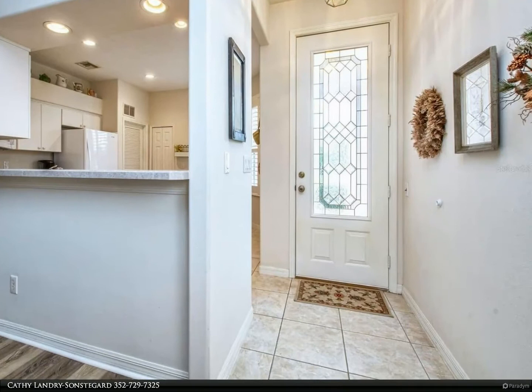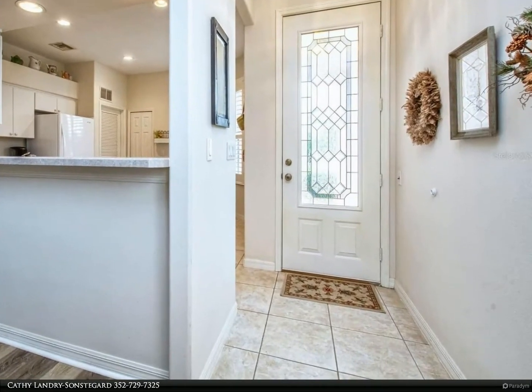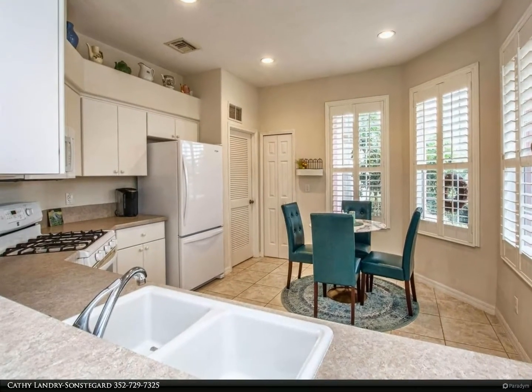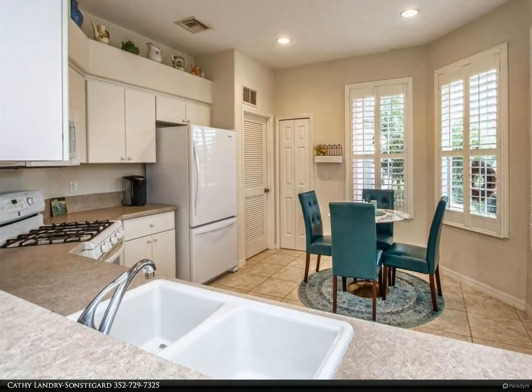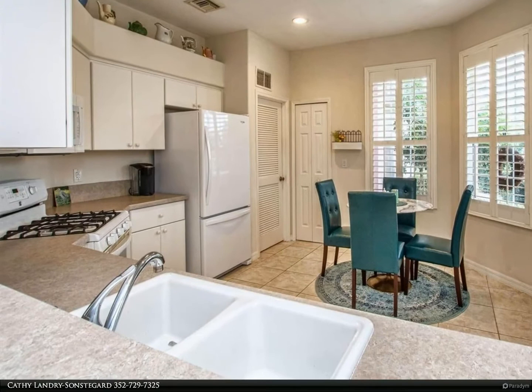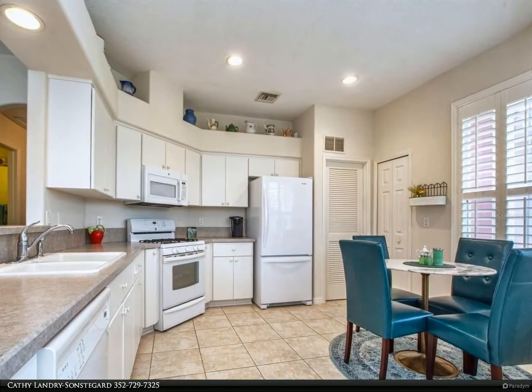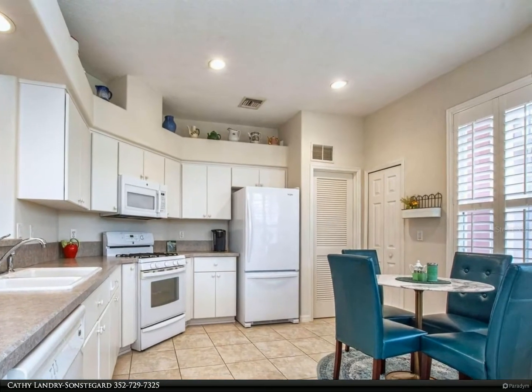The kitchen area features a multi-windowed breakfast nook with plantation shutters, plenty of counter and cabinet space, and breakfast bar, open to the dining and great room. The great room, dining area, and kitchen all feature high ceilings, providing a spacious and open look and feel.